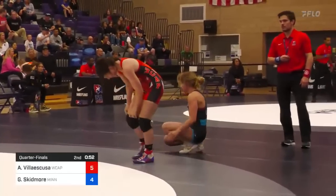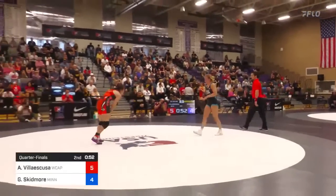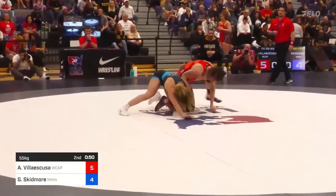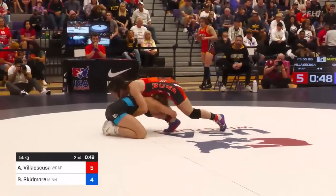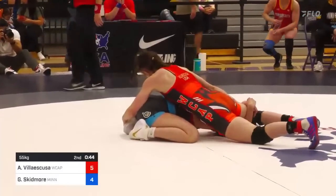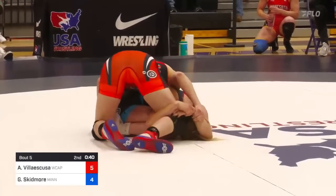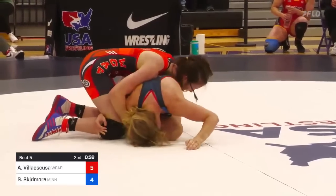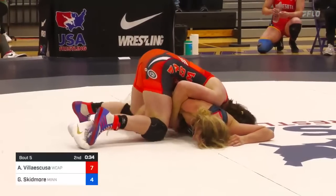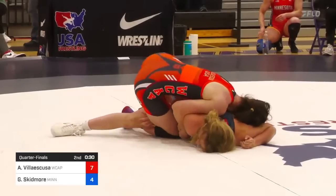Skidmore gonna need some urgency as she goes back to the center here. Down by 1, 52 seconds to go. And shot from the outside, nice single leg, gets in right away, but now caught on the mat, extended. Viascusa doing a good job defending here. Now looking to turn defense into offense, and she does. Viascusa extends her lead, 7-4 now.